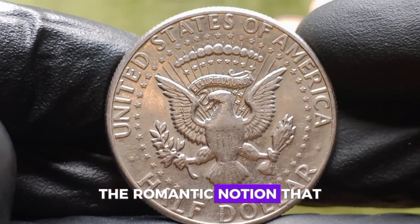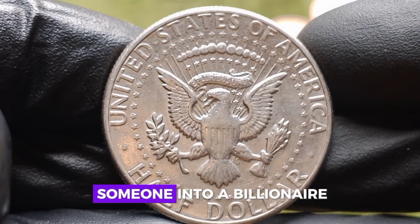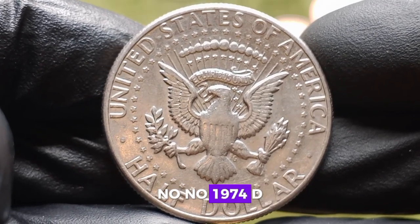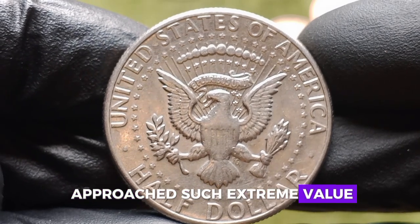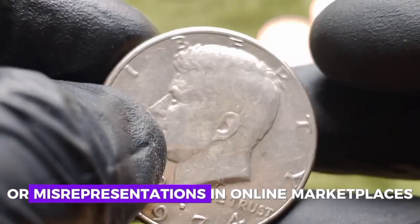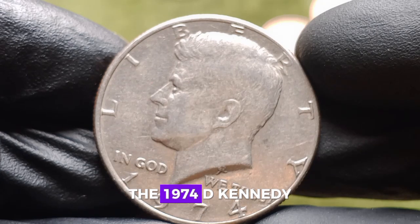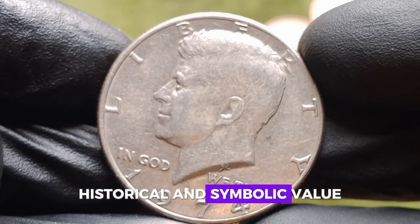The romantic notion that a common 1974 D half-dollar could turn someone into a billionaire overnight is, unfortunately, more fantasy than reality. No 1974 D half-dollar has ever approached such extreme value, and claims suggesting otherwise often stem from misunderstandings or misrepresentations in online marketplaces or speculative posts. Still, the 1974 D Kennedy half-dollar carries significant historical and symbolic value.